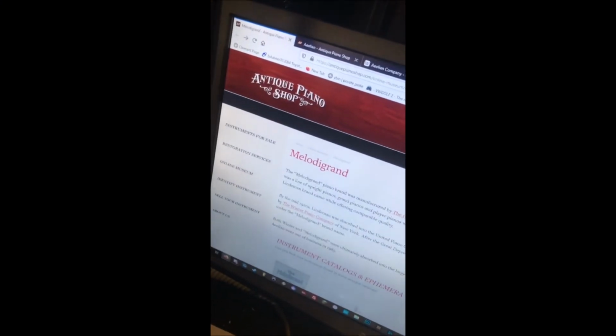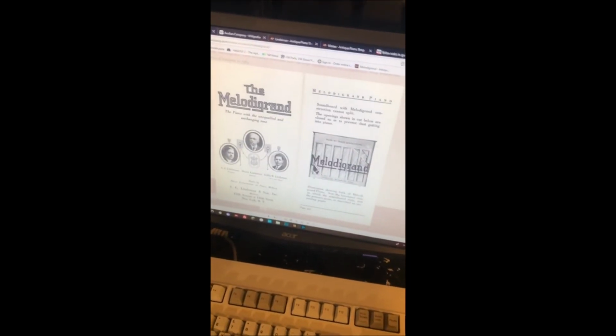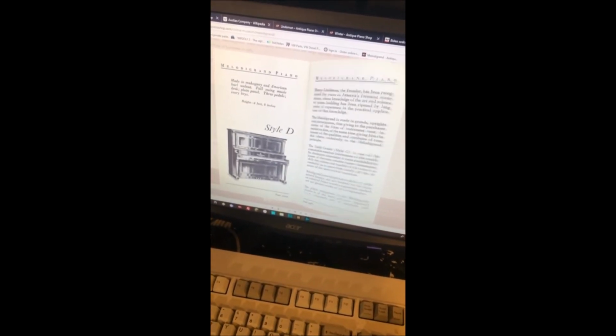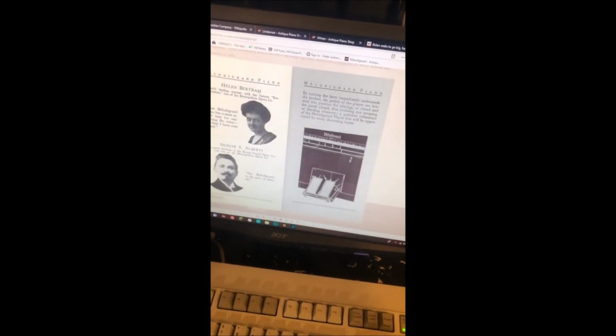Real quickly, I wanted to thank AntiquePianoShop.com because there is nothing on Wikipedia for Melodigrand or any of the related companies, and this website is sort of like a museum. It gave me references to the Lindemann Piano Company, the Winter Piano Company, Aeolian, and there's even a Melodigrand virtual catalog that you can flip through the pages of. Now, this would have been for the Lindemann model pianos and not the one I have, but this is still really neat and not something I expected to see for such an unknown brand.